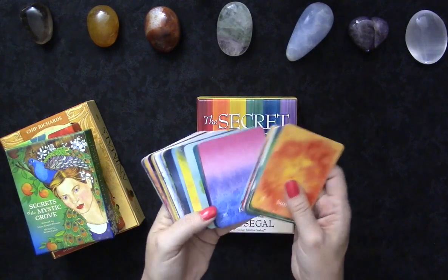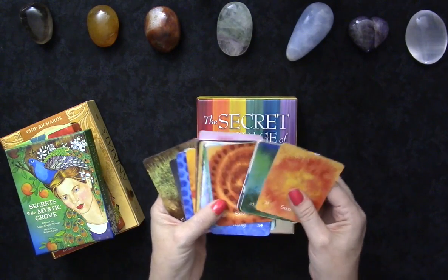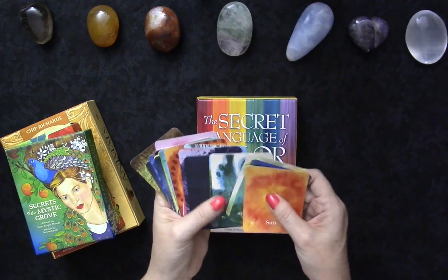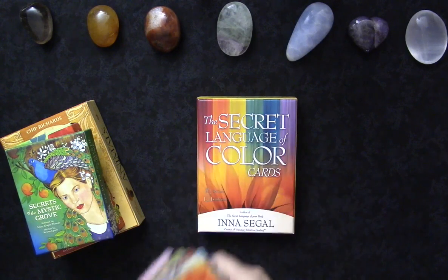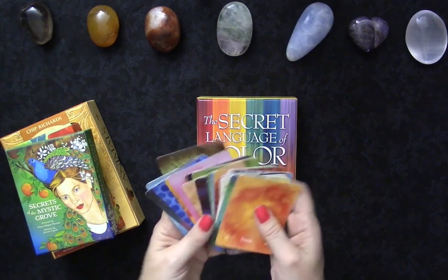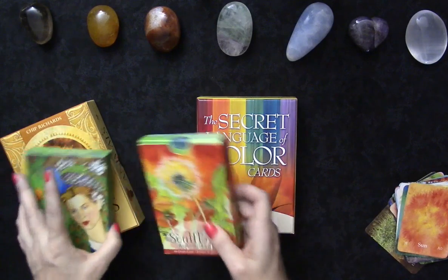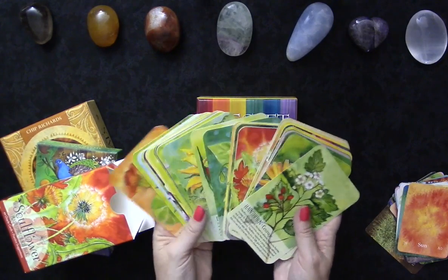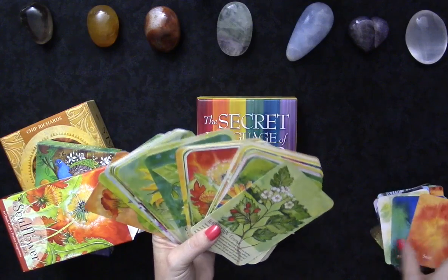Now obviously my own deck is quite color based and it's quite colorful and very beautifully, well in my opinion, very beautifully and richly saturated. And so I was painting this and then working with this, and so I've been doing obviously months of this kind of bright color palette. I've also been working with flowers, and so this kind of deck with these bright, rich colors, it's very similar.